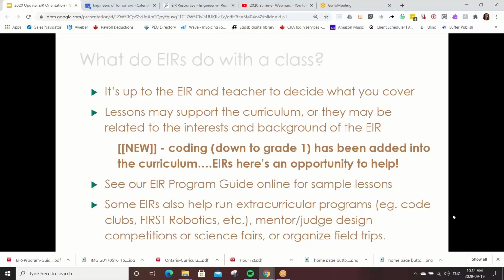So lessons can support the curriculum, or they might be something that is just of interest to the EIR or your background that you really want to support.